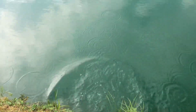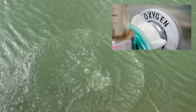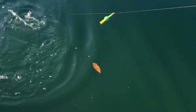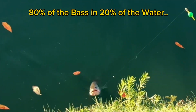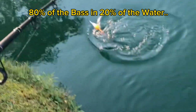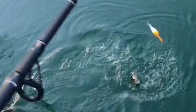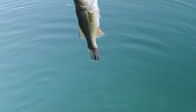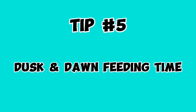If you didn't know, warmer water does not contain as much oxygen as cooler water, and bass, like most fish, are very sensitive to this. And it's generally true that 80% of the lake's bass are only found in about 20% of the actual lake. And that is because they're constantly on the move to not only find food and cover, like we've talked about, but also actively searching out cooler areas of the lake that have higher concentrations of oxygen.